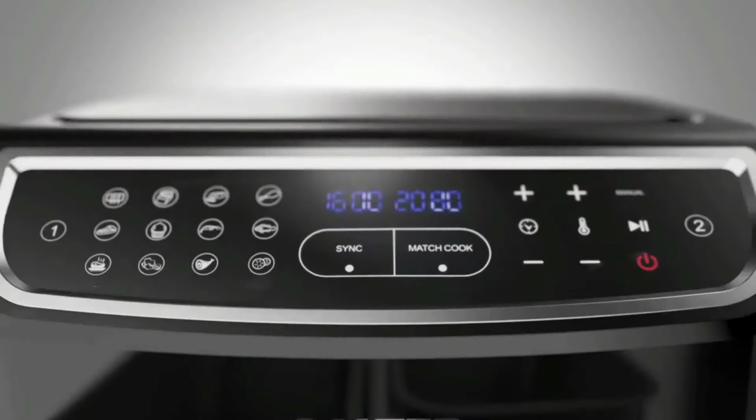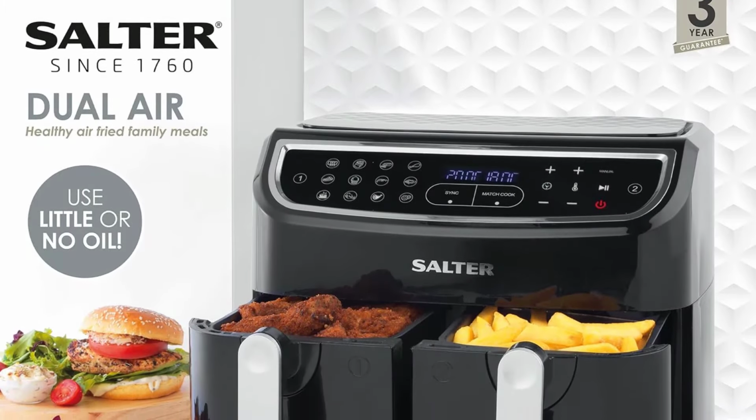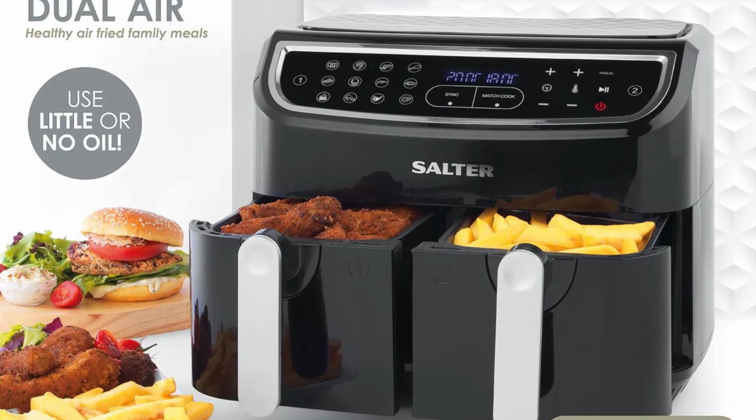The one downside is it doesn't have a window, so you do have to open up the drawers every now and again to check things are alright, but that's a small price to pay for such a simple machine.